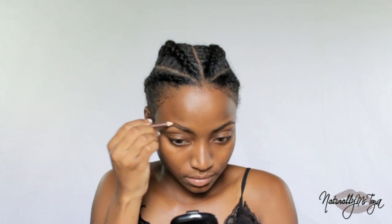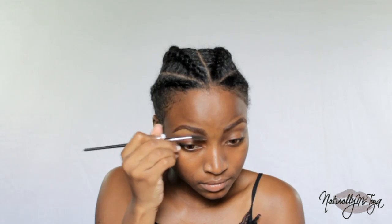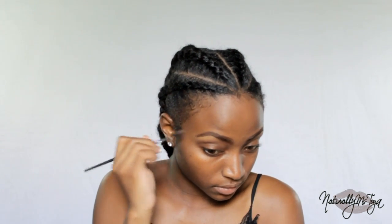So I'm just filling in my eyebrows, and don't forget to brush out the beginning of your brow to give it that really nice faded look so that it doesn't look too harsh. That will make it look as natural as possible. And of course, you want to clean up your brows.